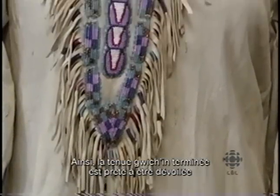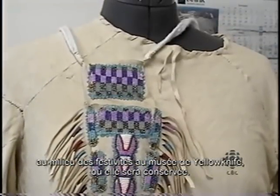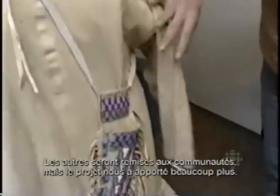So the final Gwich'in outfit is ready for the unveiling and celebration at the museum in Yellowknife, and it will remain there. The others will be returned to Gwich'in communities, but there's more to the project's legacy.